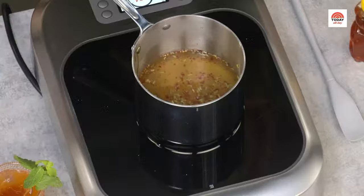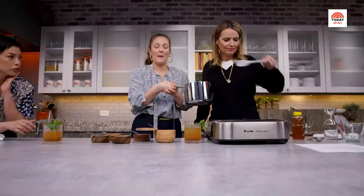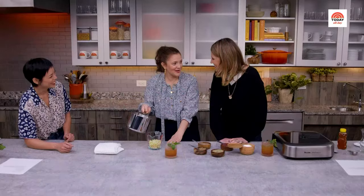It's basically going to come up to a little bit of a simmer. As long as the honey and the salt are completely dissolved, then you can pull it off. Drew, you're going to carefully pour it into our one cup of water. Try to tap into your graceful side. You're just pouring it right over.